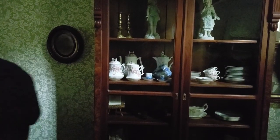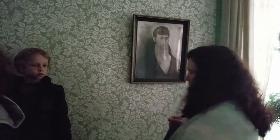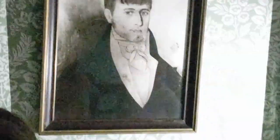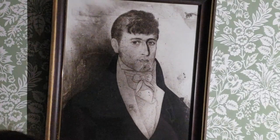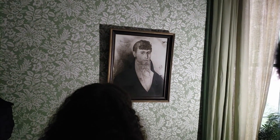We're going to be going upstairs, but before we go upstairs, I'd like to talk about this gentleman right here at the base of the stairs. Now, you two young girls, y'all might need this information in school, so you might want to pay attention. This is very, very important. This gentleman is Ebenezer Dorr, Clara's father-in-law. He was sheriff of Escambia County. We're in Escambia County here.